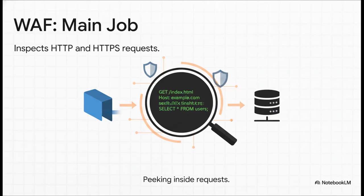So its whole purpose is to protect the application itself by looking inside the traffic. It's inspecting the actual HTTP requests for tricky threats the first firewall would totally miss. For instance, if some attacker tries to sneak malicious code into a login form, a classic SQL injection, the WAF is specifically designed to spot that kind of shady behavior and shut it down flat.